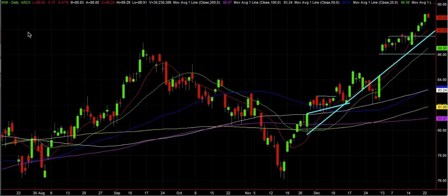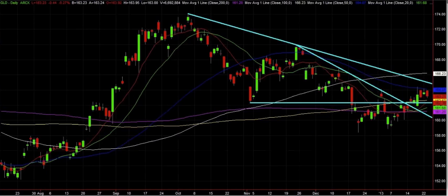For IWM, the Russell 2000 ETF, here we have a down day, 0.4% down for the day. Pretty interesting, finishing almost at the lows of the day. We're gonna have to see if we have some confirmation tomorrow, maybe starting to see some type of a topping formation here on IWM. So keep an eye here on how the small caps perform.